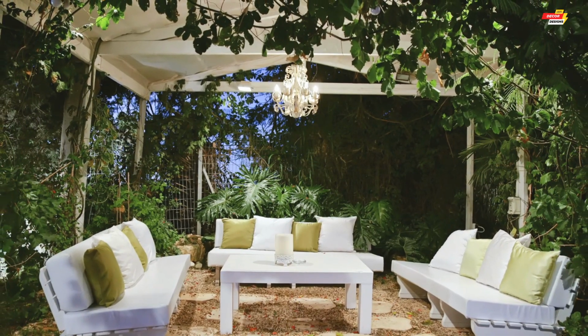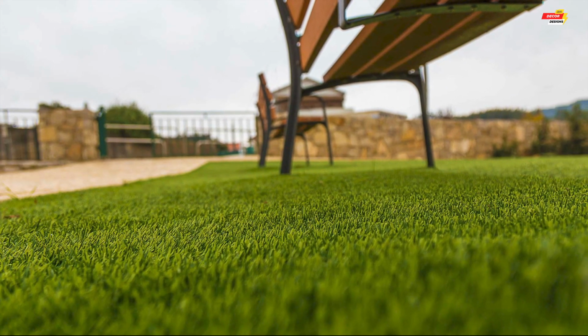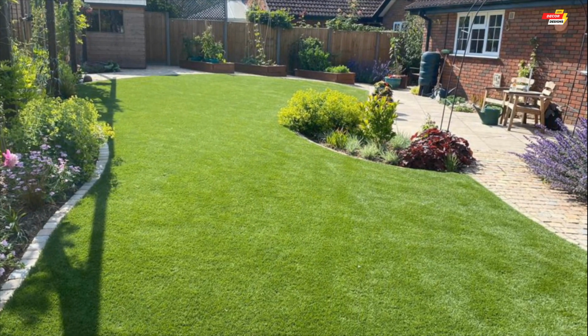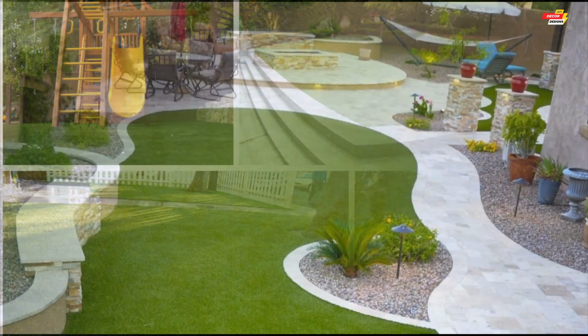5. The Pet-Friendly Paradise. Artificial grass is ideal for pet owners. Choose a turf with excellent drainage and antimicrobial properties. Add pet-friendly furniture, a water bowl, and a shaded area. Consider a designated potty area with easy-to-clean surfaces.